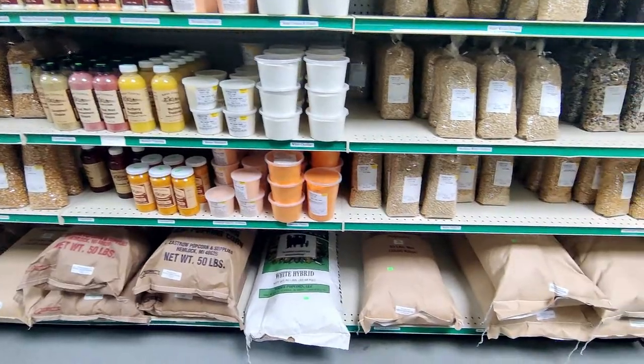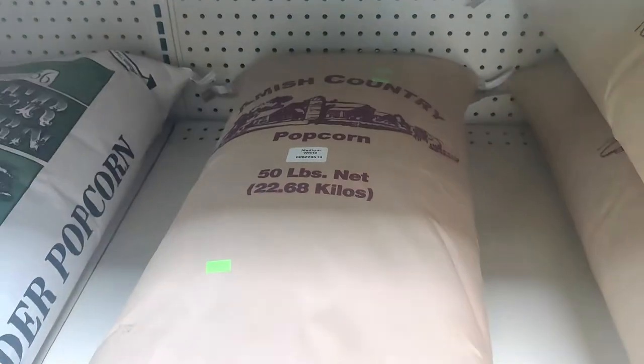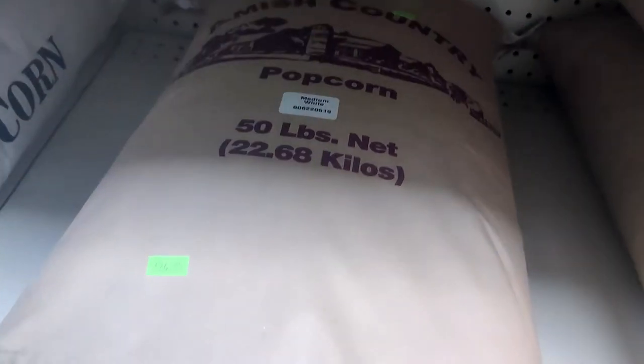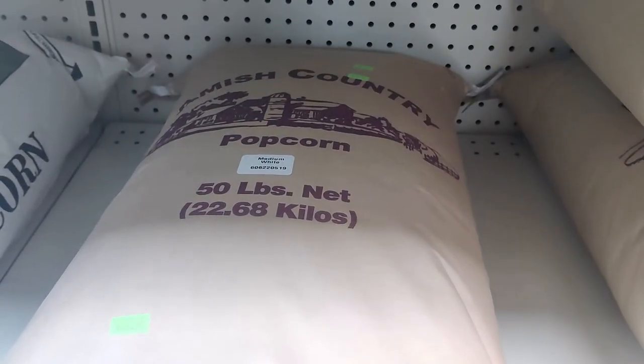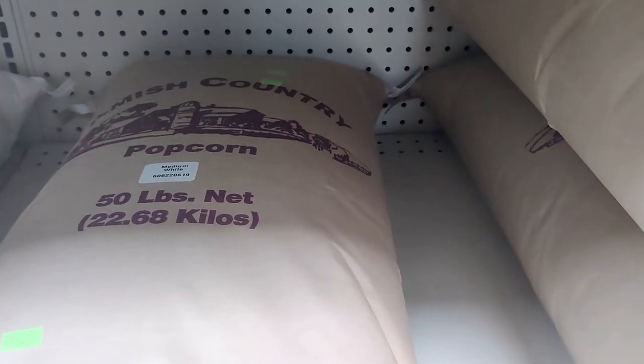So this is the popcorn aisle, and we don't need any, but last time we were here, we got the medium white, and it's a really good price, and we love it. It's super soft, and it doesn't hurt your teeth, so we really like that. That's our favorite one.